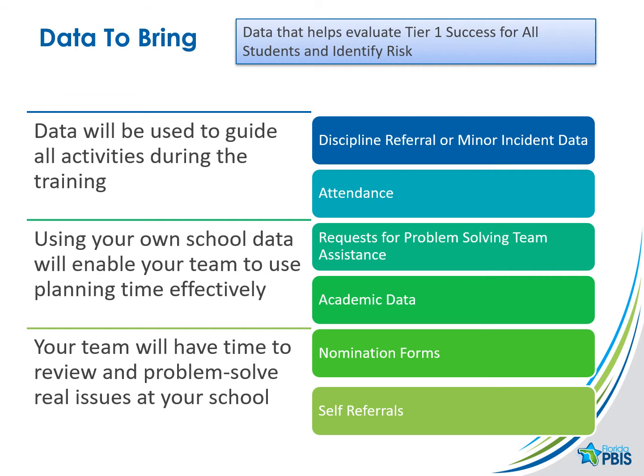Discipline referral data or that minor incident. If you're a campus that looks at minor incident tracking and not just that of referrals, that's data to bring. Any other outcome data sources that you look at as a school leadership team for Tier 1, but also use to identify kids that might be at risk, like attendance data, academic data, nominations we'll talk about in a second, and even self-referral data.